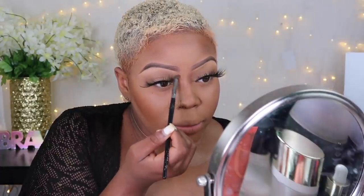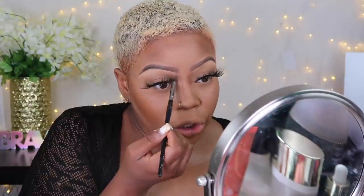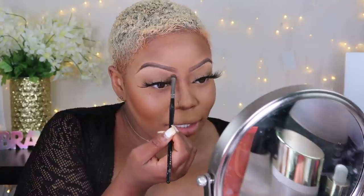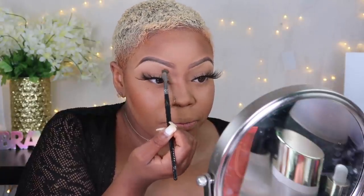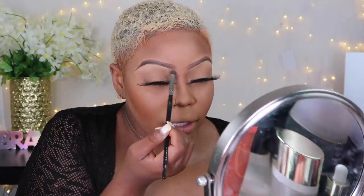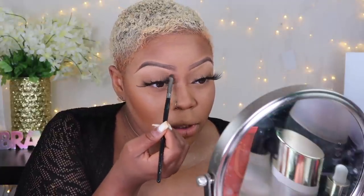I'm taking it up to the brow and I'm going in circular motions. You see that? See what I'm saying? We just created a whole new face. Take it up to the brow in circular motions. It makes it look chiseled.